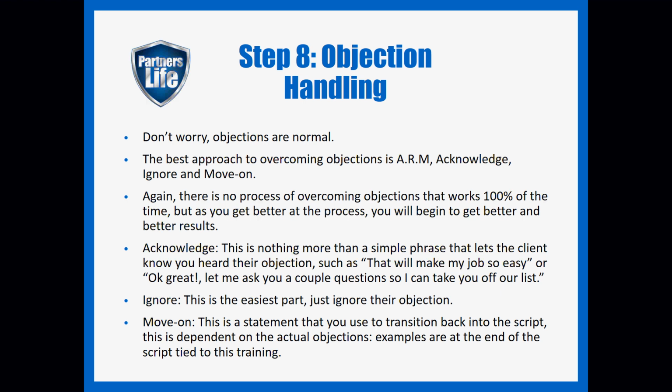Ignore. This is the easiest part. Just ignore the objection and then move on. This is a statement that you use to transition back into the script, and this is dependent on the actual objection. Examples of these AIM processes for the most common objections are on the previous slide at the end of the phone script.